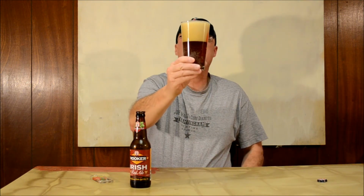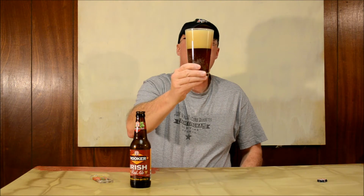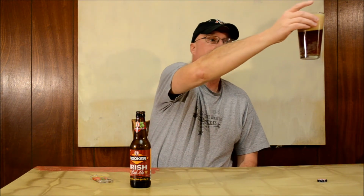We'll go ahead and give this a pour. I mean, obviously by the name, we would expect this to be fairly dark or darker. It's a fair amount of carbonation. Lots of carbonation, lots and lots of bubbles, lots of head on it. It's a tan head, a little darker than some. And yep, just a beautiful red color. Not sure if we can see it on the camera, but just a beautiful red color on that. A ton of carbonation.